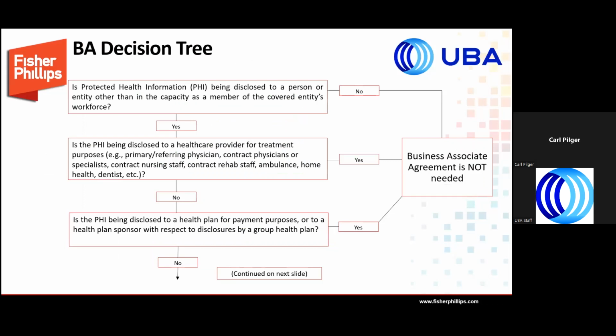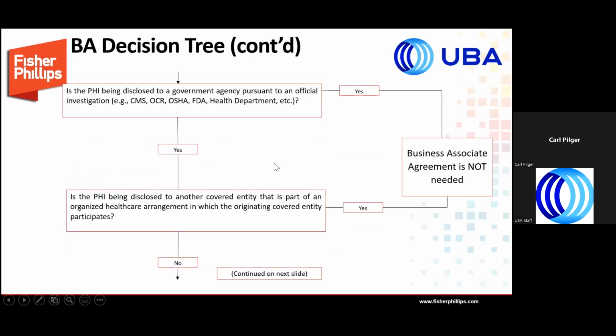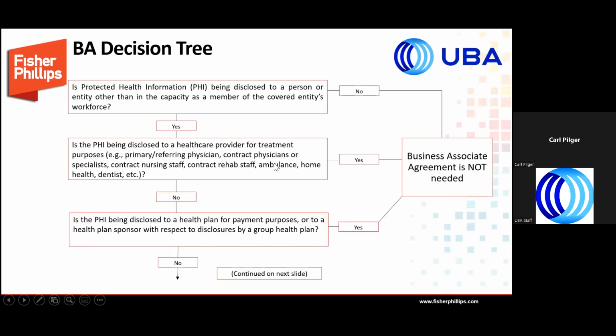I mentioned a little while ago that we've developed a simple methodology one can walk through to figure out who is actually a business associate with respect to the plan. The primary question, of course, is about protected health information, or PHI. That individually identifiable information regarding treatment of an individual covered under the plan, is that being disclosed to a person other than in the capacity as a member of the covered entity's workforce?